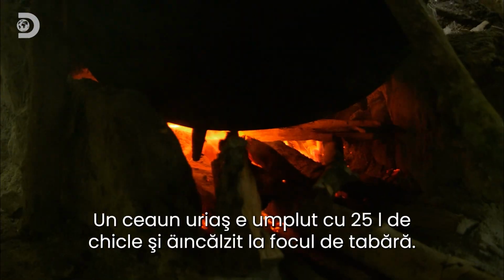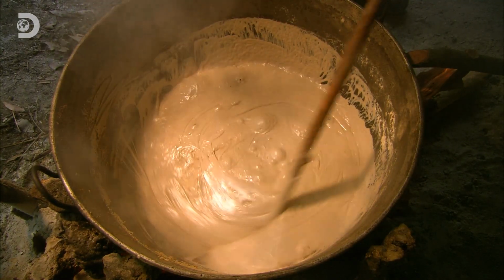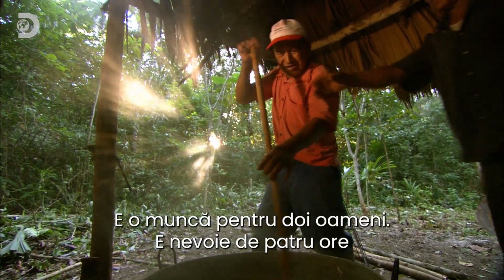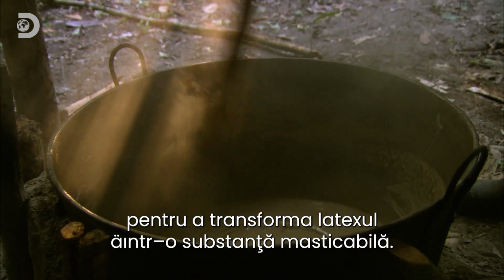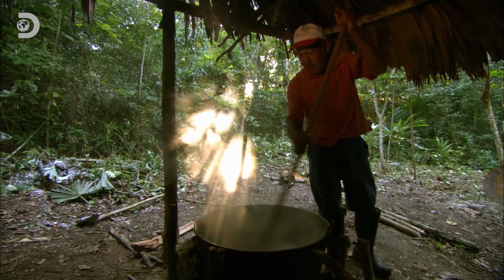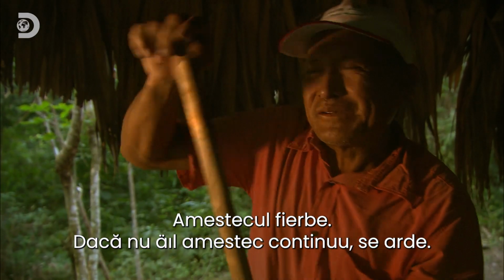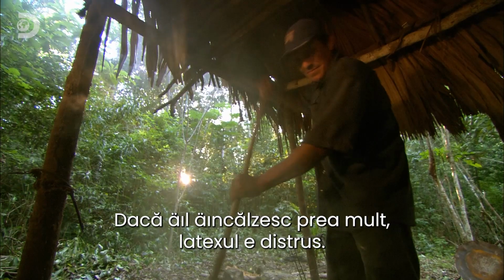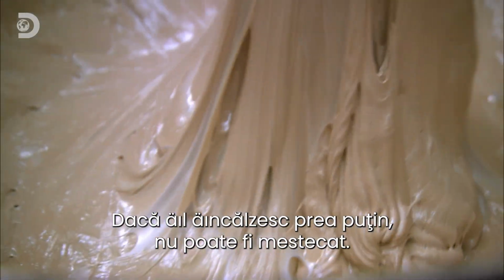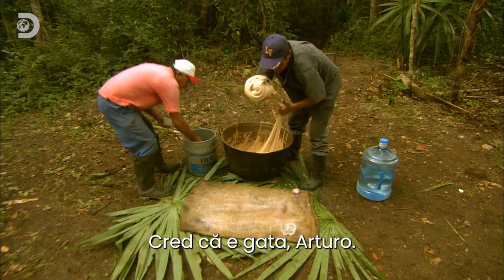A huge cauldron is filled with 25 litres of chicle and heated over a jungle fire. It's a job for two, and it can take 4 hours to transform this into something chewable. Si me detengo, se va a quemar y tengo que sacar la humedad. Overcooking will ruin the whole batch. Undercooking won't make for a good chew. Creo que ya está listo, Arturo.